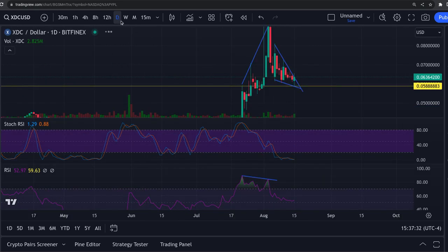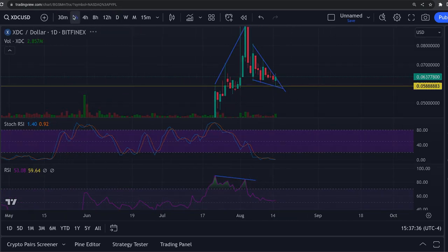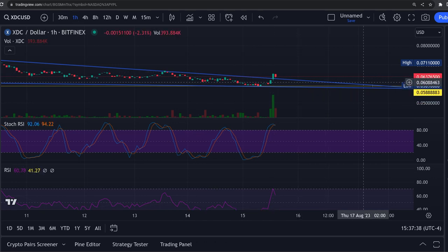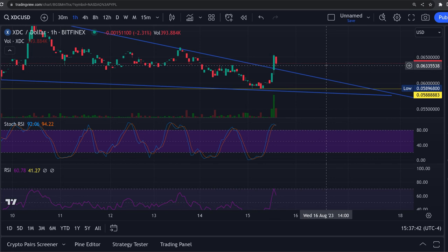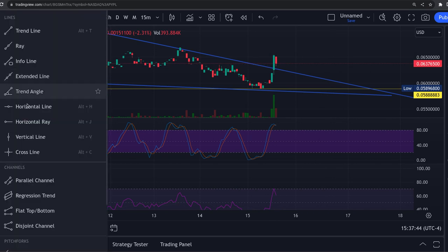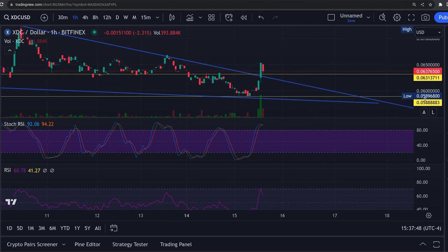We go out in the daily. Not much of a volume spike on the daily, but I'll bet in the hourly. Oh yeah, look at that. You're getting a retest right now. Right there would be your retest. Put a line there. Right there. This thing ran out.